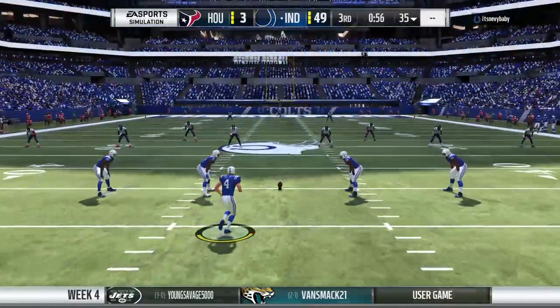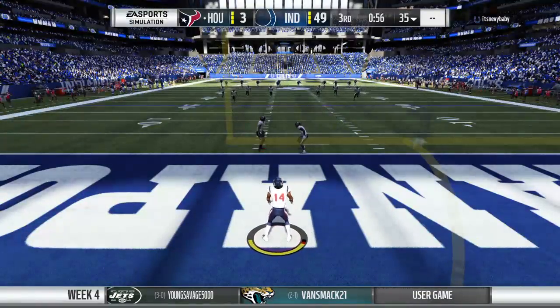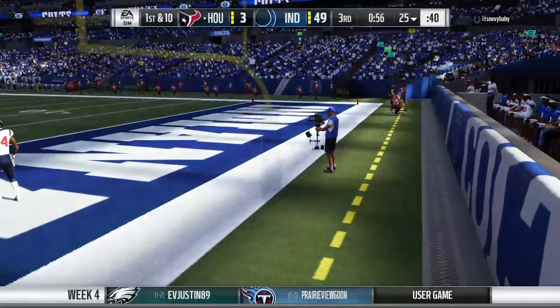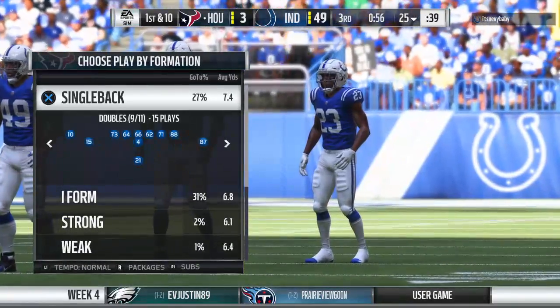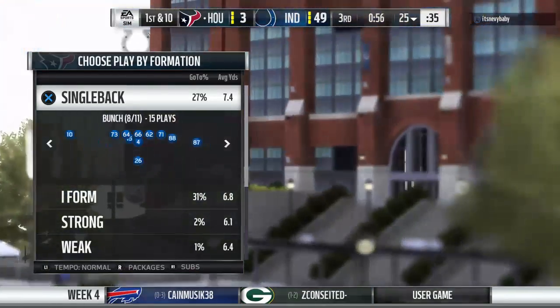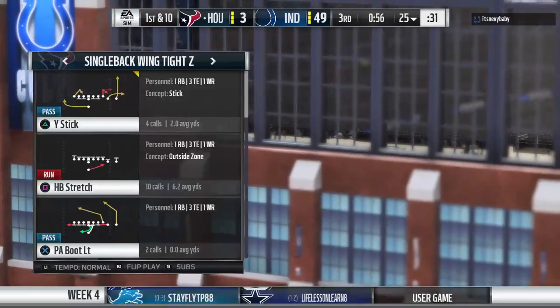Vinatieri out there to kick this one away. And this will not be returnable. It's out of the back of the end zone for a touchback. And here comes the Texans now. They are right now just ice cold. I mean, they have struggled big time in this game, and they're getting blown out.